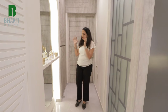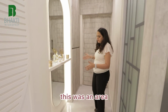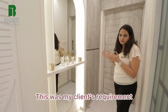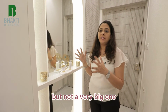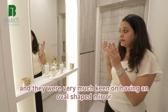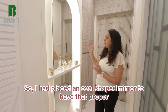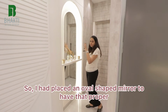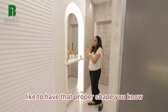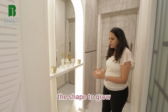Now, after the MDB box and after the shoe rack, this was an area which I wanted to highlight with a mirror. This was my client's requirement, that they wanted a mirror in the entrance but not a very big one. They were very keen on having an oval shaped mirror. So I placed an oval shaped mirror to have that proper shape, you know.